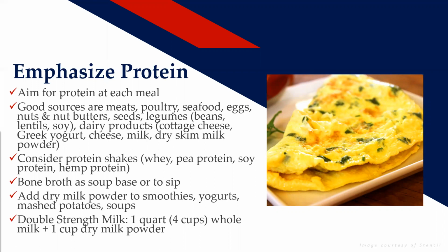And you can add dry milk powder. So this is a similar concept to a protein powder, but dry milk powder you can get at the store. And you can add that into smoothies, yogurts, mashed potatoes, soups. And you can also make double strength milk.